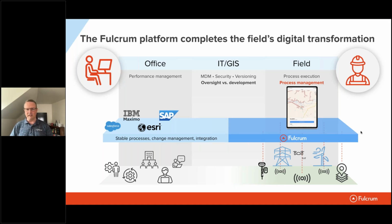We're extremely good at connecting to all of the different kinds of systems you need, whether they are office-based systems or office platforms, things like Microsoft Power Automate. A lot of our clients use that. Or whether it's analytical tools, we need to be able to integrate with those things. But we also integrate with the field tech, with the sensors, with all of the things that most people don't think about, but that the field thinks about all the time. And so Fulcrum is the platform that best completes the field's digital transformation.